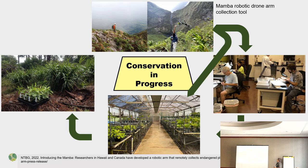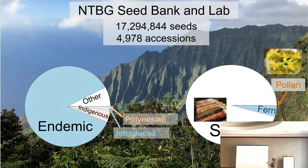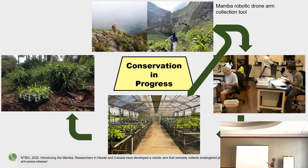So this is the process I'm involved with the most at the garden. It's a pretty common conservation process where plants or seeds are collected in the wild and moved into either the seed bank or the nursery for ex situ collections. Some come out of the nursery and go into outplantings back out into protected areas in the mountains or coastal. One thing I wanted to point out up here is this thing right here, our new Mamba robotic drone arm collection tool that can take cuttings of seed pods and just cuttings of plants up to a mile away from the operator. We have really rough terrain on Kauai, so this is really going to be an instrumental tool as we continue to collect plant material out in the wild.